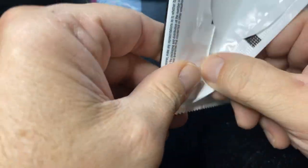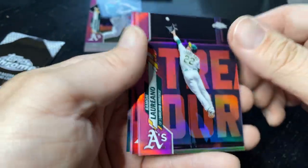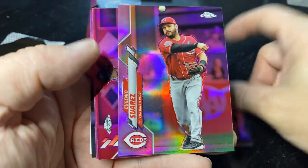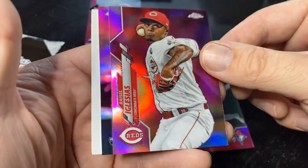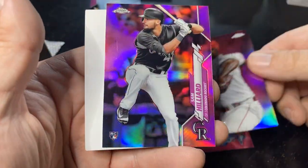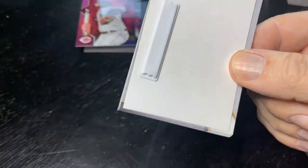Here comes the Meijer. Got these at Meijer, being second in line. My buddy was first, I was second. These are pretty though. What rookie's this? And Hilliard. So far, nothing. But you know, the funny thing is I pulled out some Shane Bieber pinks, and Shane Bieber pinks were worth jack crap.